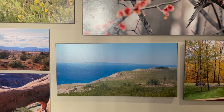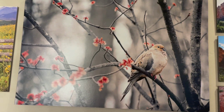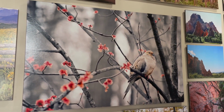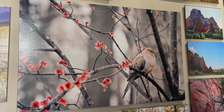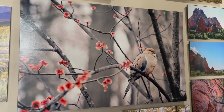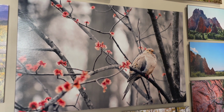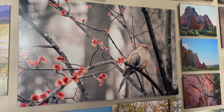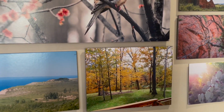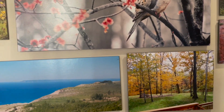Lake Michigan. Oh, so many good memories. And this was a beautiful, beautiful bird. Whoops, glare. In my backyard. And I was just sat there. I think she's a dove. I'm pretty sure she's a dove. And she just sat there and let me get closer and closer to her. She just posed for me so perfectly. So that was a tree in my backyard. That was my backyard. I loved that backyard. I miss it, actually. I get really homesick for it.